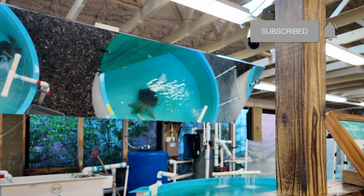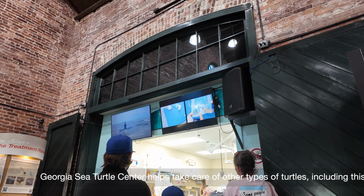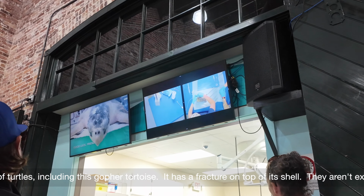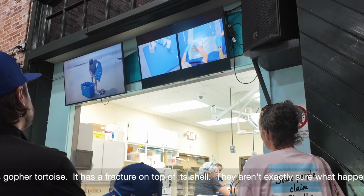After touring the turtle hospital, we walked inside the education facility where they were preparing a gopher tortoise for surgery. What's really interesting about the Georgia Sea Turtle Center is that even though sea turtle is in our name, we actually get to take care of all sorts of animals, including other types of turtles, like this gopher tortoise. Gopher tortoises are really common in the sandhills of Georgia. In fact, this is our state reptile. Unfortunately though, especially in our warmer seasons, turtles are on the move. When it's nice and toasty outside, they're moving about, foraging and nesting, and are a lot more active than other times of year.